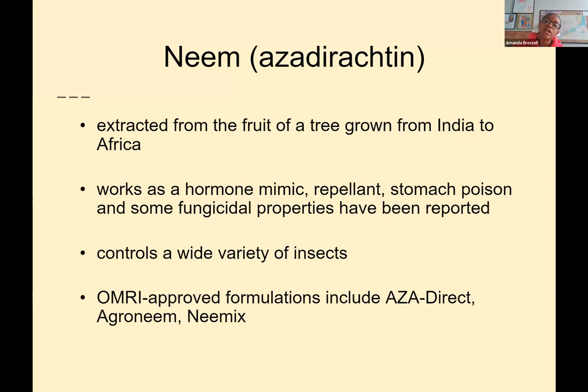And then neem is extracted from the fruit of a tree grown from India to Africa. It works as a hormone mimic, repellent, and stomach poison, and other fungicidal properties have been reported. It controls a wide variety of insects, and you can use this as well. I just recommend diluting it. The smell of neem actually makes my stomach churn a little bit, so I don't use it a whole lot, even though it does a great job at getting rid of stuff. You can use neem, I would just dilute it a little bit.